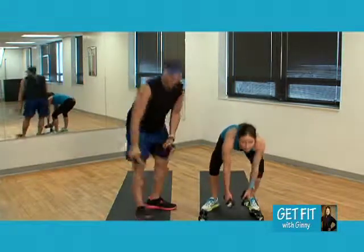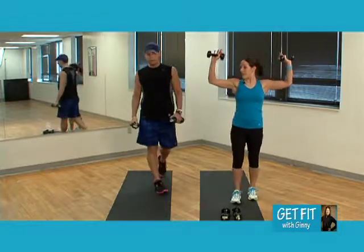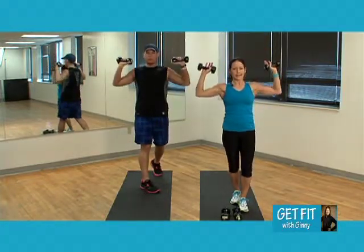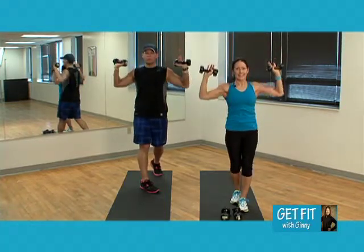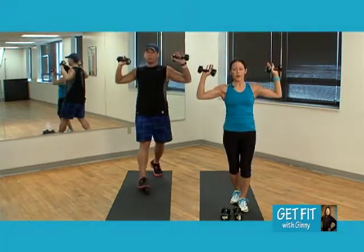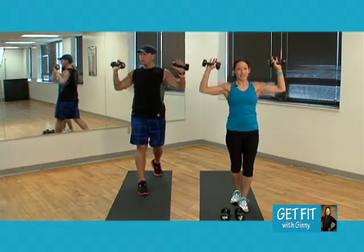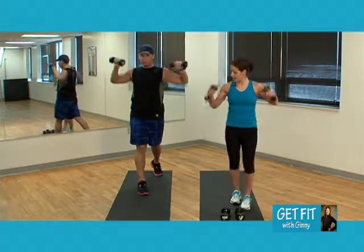All right, overhead shoulder press. Arms up, goalpost, 90 degrees. Press them up and down. So now we're working shoulders. 8, 7, 6. Remember not to bounce those weights at the top. 4, 3, 2, 1. Back to abs, crunches.